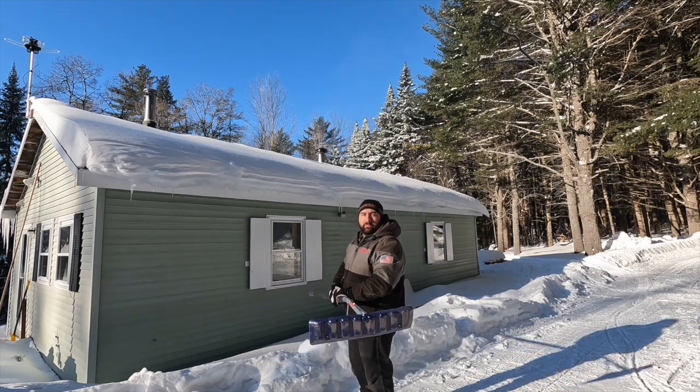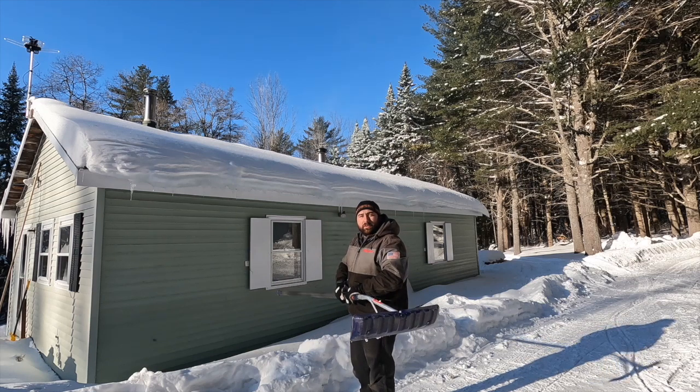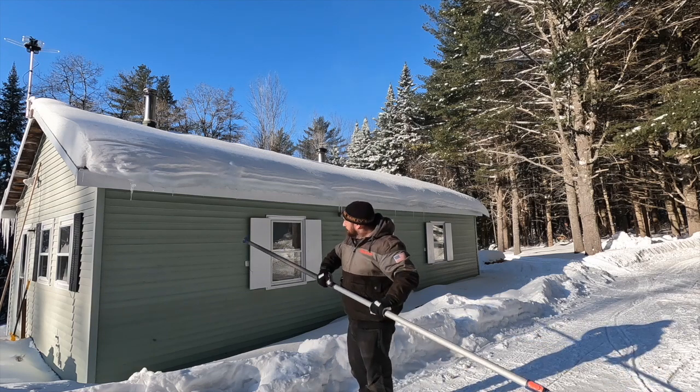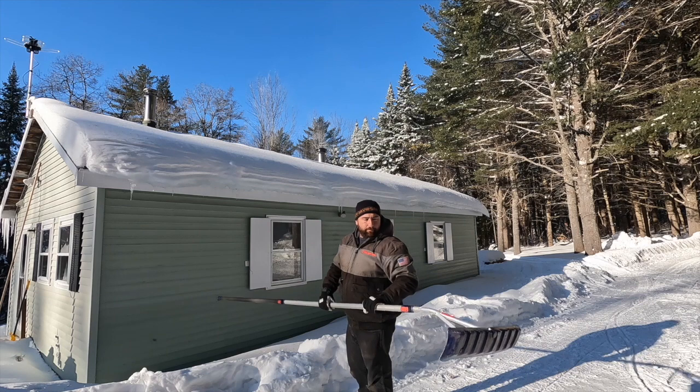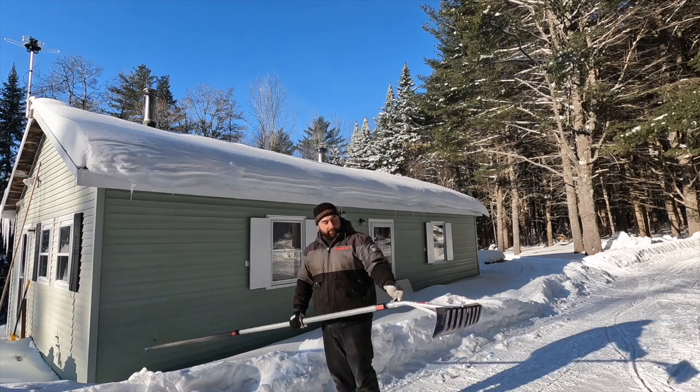One of the many joys of living in Northern New England is another chore, keeping the snow off the roof. We just got probably 14 inches or so, I'm not exactly sure, somewhere around there, on top of the snow we already had.